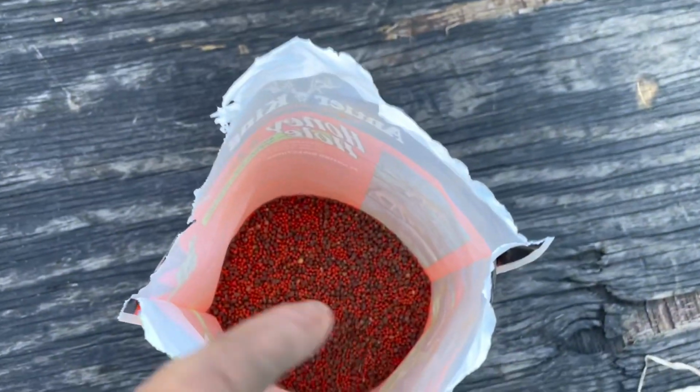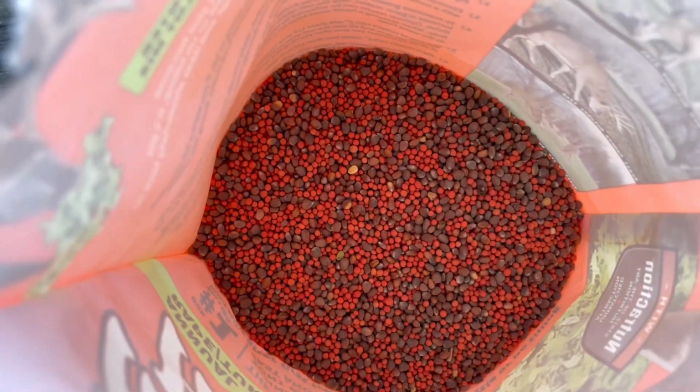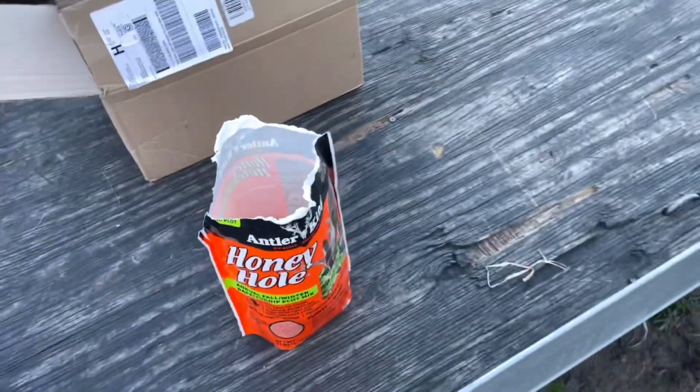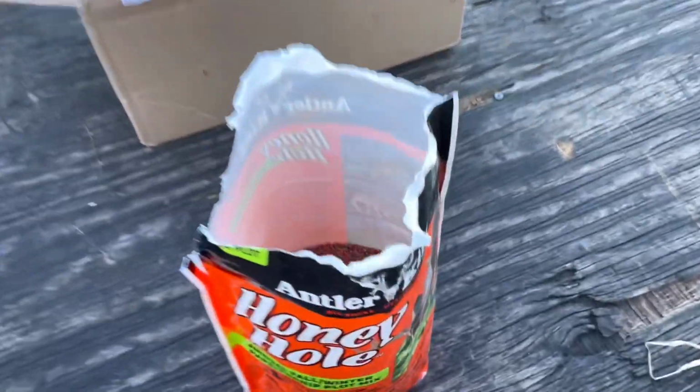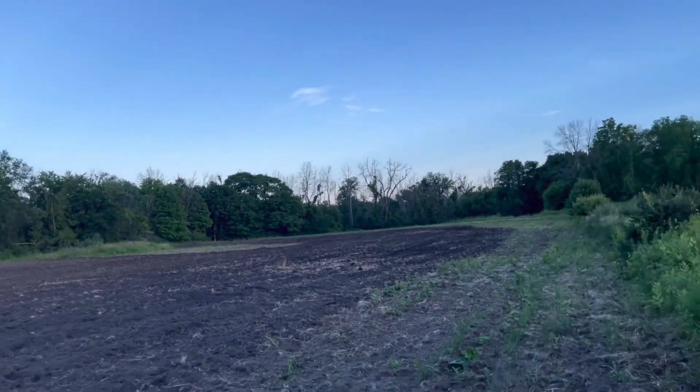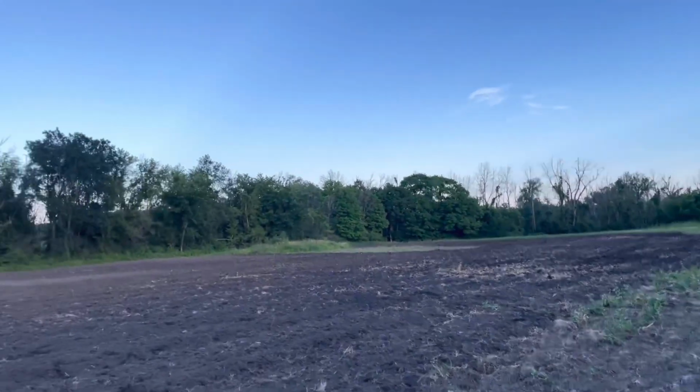And now I did add some tillage radish seed. That's all the brown ones in there. But if I would not have added that, I probably would have had maybe a third to a quarter of the bag left. And that's supposed to plant a half acre. So I should have gone through two of those bags in about that size. And the seeding rate looks relatively good.